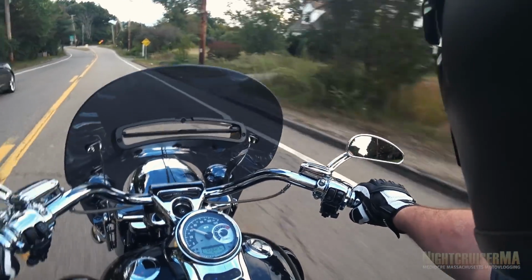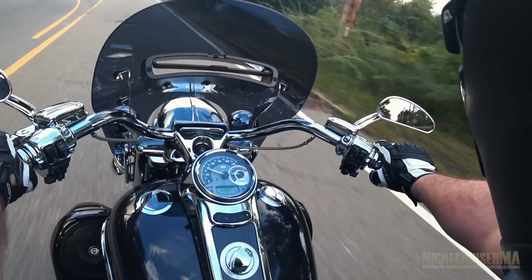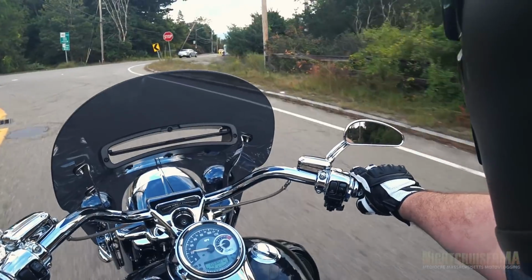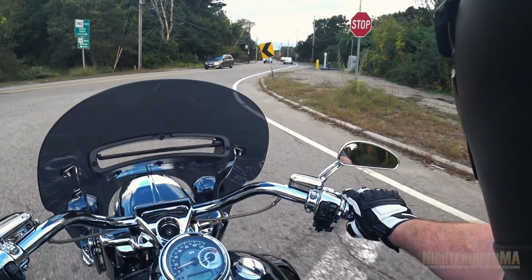I mean, I love the look of this bike. It does sound good. But under 2,000 RPM, it does shake. And I don't know if that enhances the experience or not. You know what I mean?